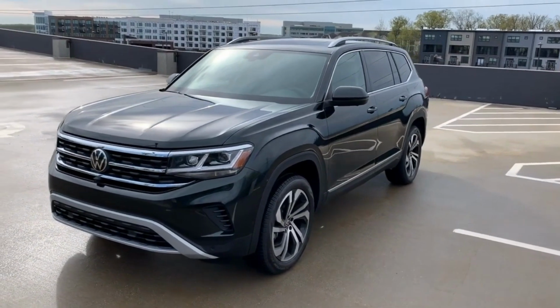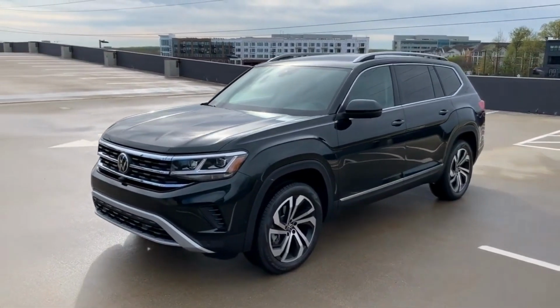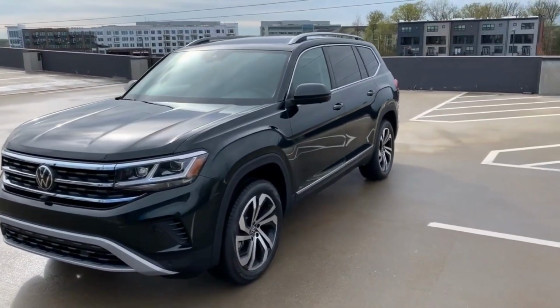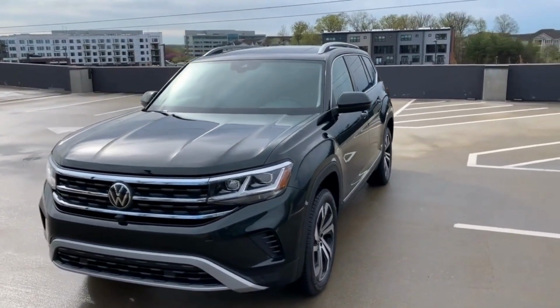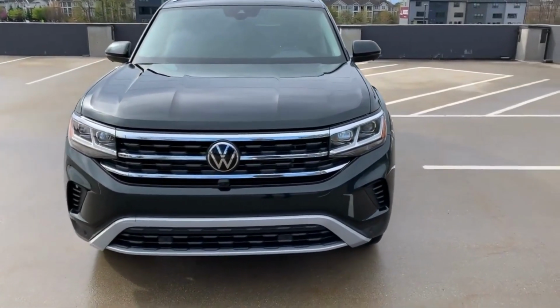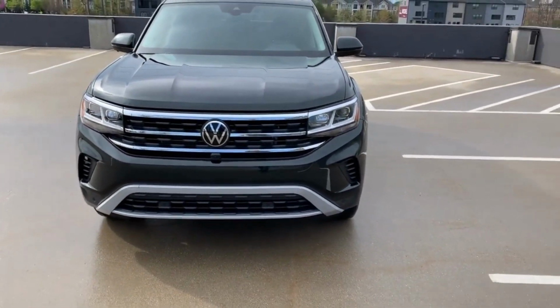Okay, so let's start a little bit on the exterior of the car. Now you will notice that probably most of the sheet metal of this car is carryover from existing Atlas, but the entire front end of the car has received a complete makeover. And you will recognize that some of these bits and pieces are also evident and found on our Cross Sport.